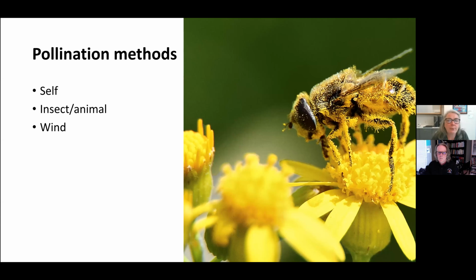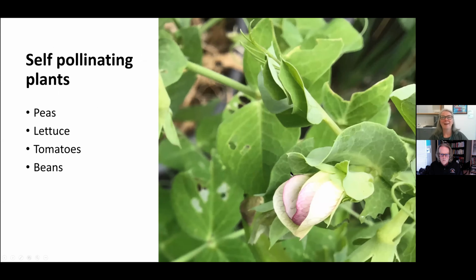Pollination can rely on flies, but also bats, hummingbirds, all kinds of other creatures, or it can rely on the wind, like corn. Some plants are self-pollinating.